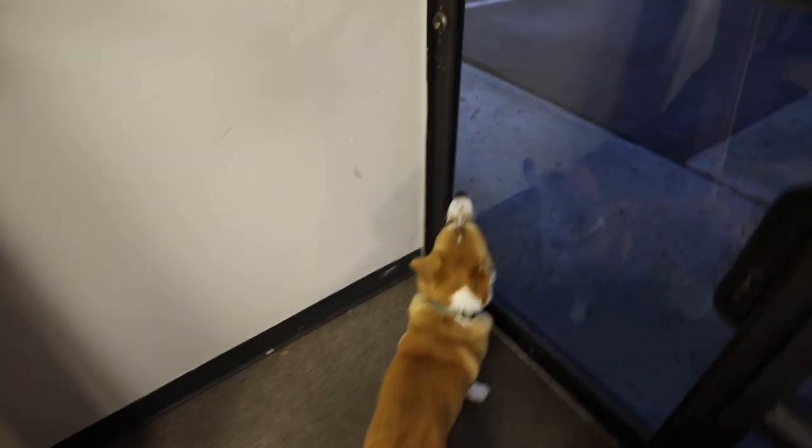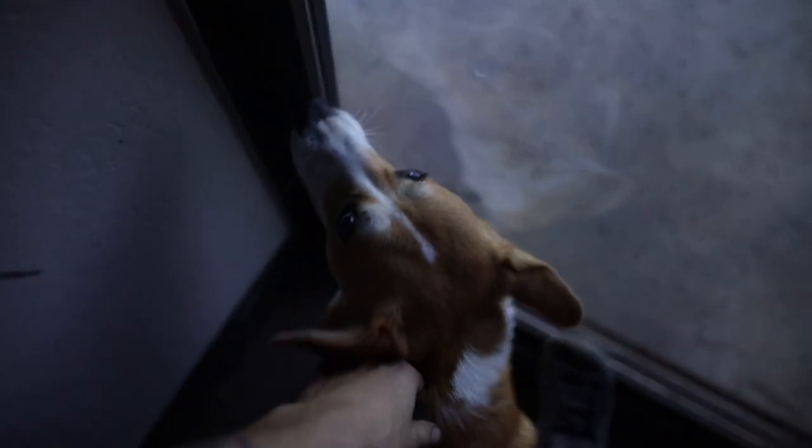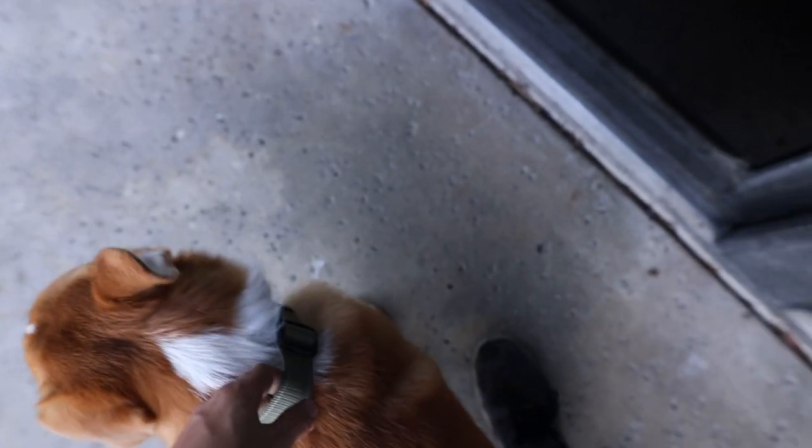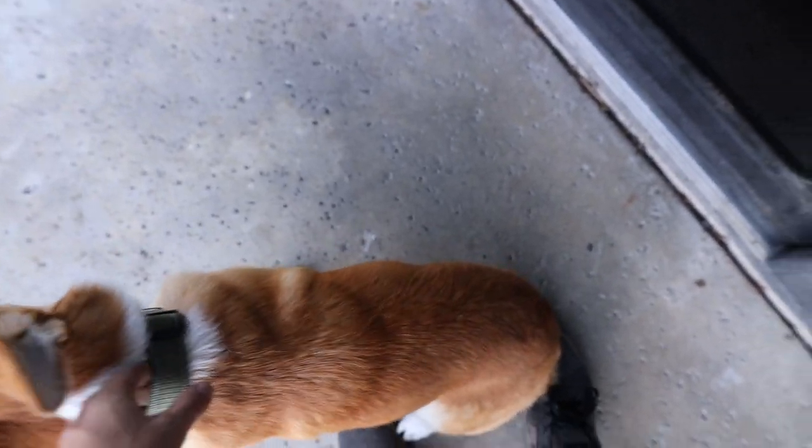All right, buddy, you ready to go? He's going to jet out of this door. Come here. No, sir, you're not running away. Nope, nope. Okay, sit. Sparko, sit. Good boy, thank you. Gosh dang it, there he goes, just free in the wind.